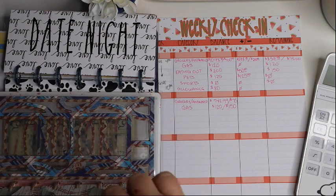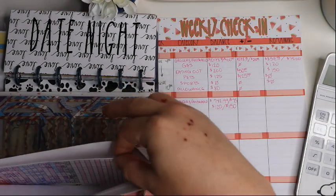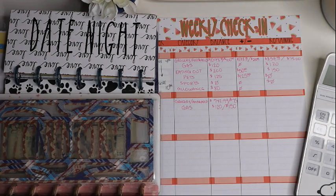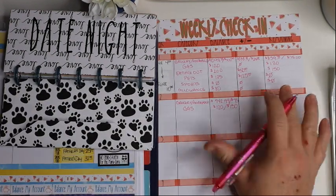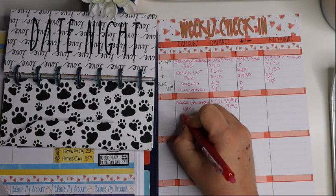Sports, again, should be empty because that envelope is getting stuffed tomorrow. There's nothing in there but the ledger. And so we will carry over that sports, or let's see, eating out.